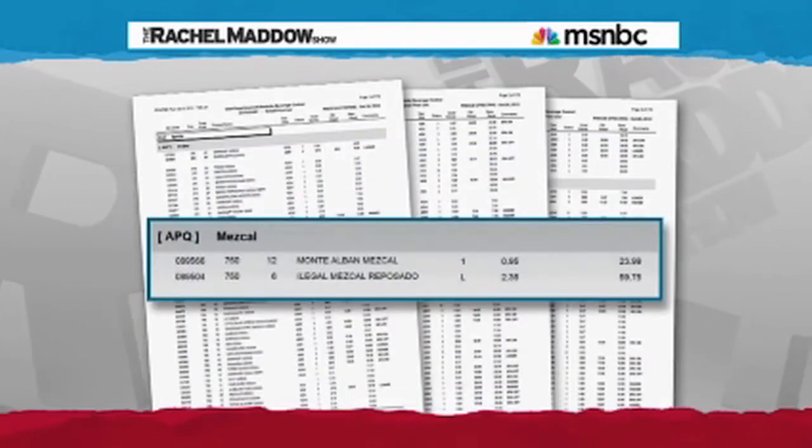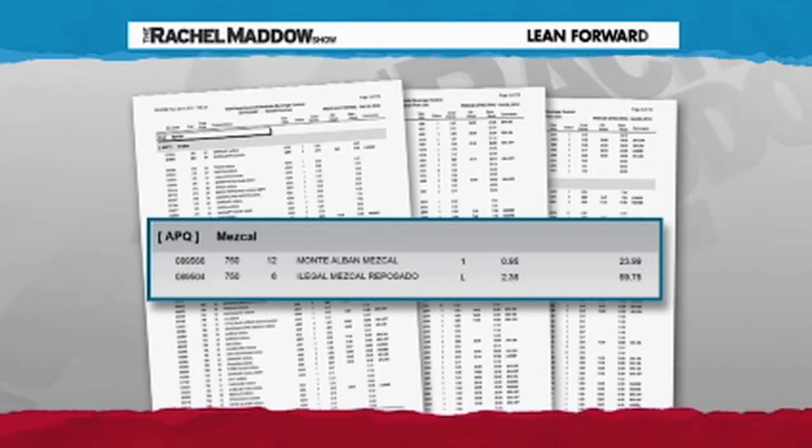Look, this is all the mezcal that you can get in the state of Utah. That's it. Those two, legally. Even though one of the two mezcals you can get apparently has illegal as its brand name, this is all that you can legally get as far as it goes mezcal in the state of Utah.